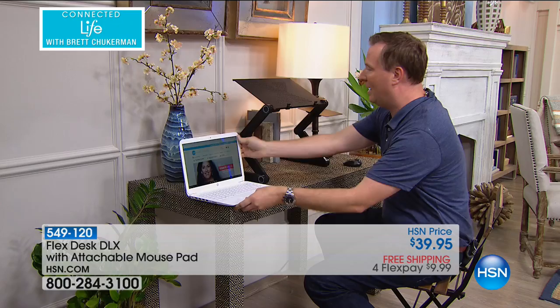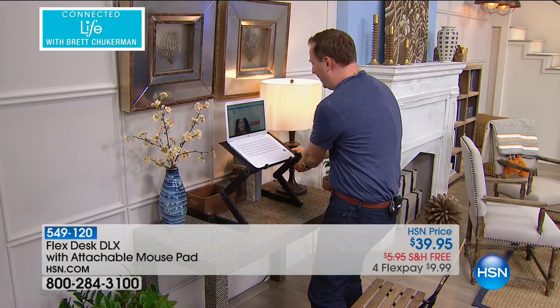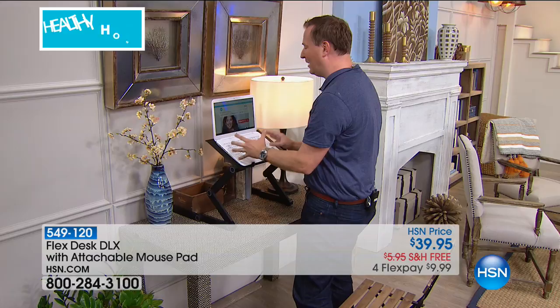And now, Brett, I went from a seated position. Now when I stand up, it's such a more comfortable position. Now I've got the blood flowing, got that circulation going. I still have my mouse pad that I can attach right there on the side. Now when you stand up, your body is in that perfect posture and I can still effectively work. That's the brilliance behind it, because it's customizing to whatever your situation is.